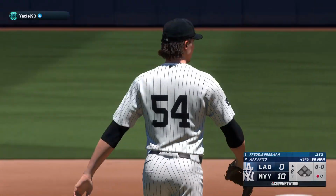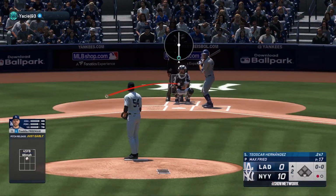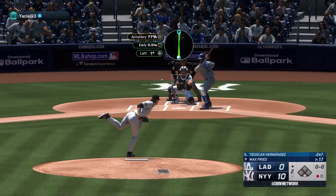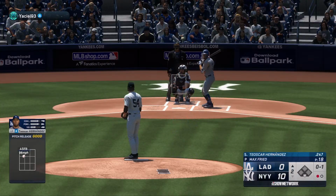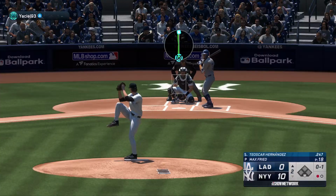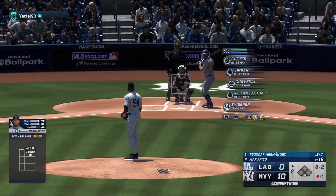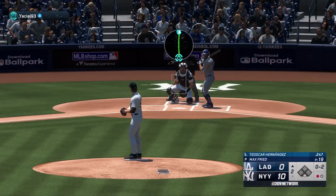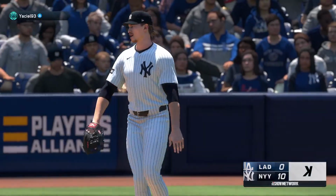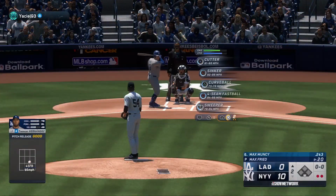Goes down looking. That is it. The left fielder, and now Teoscar Hernandez. That one's in there. That's strike one. Freed, a former Gold Glove winner, 32 years old, a former first-round pick back in 2012. Sets him down looking, and that's four strikeouts. Two down, bases empty.